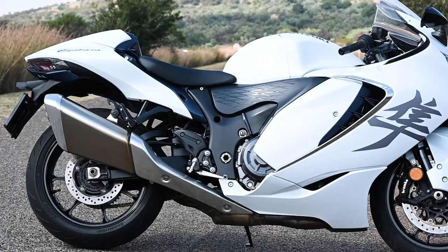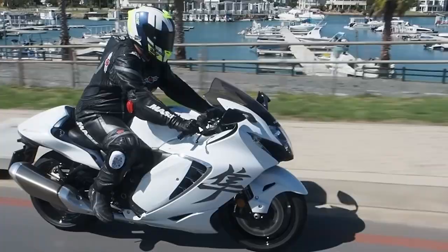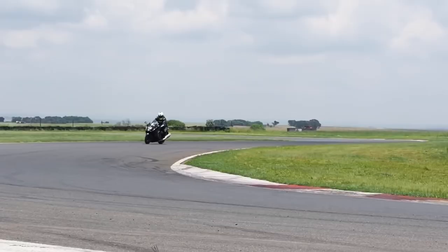You might recognize this motorcycle. It's a Gen 3 Suzuki Hayabusa, the most recent iteration that costs anything between 335,000 Rand and 343,000 Rand depending on which color you want. You've seen it on the show before. First when we took it on a coastal ride from East London to Port Elizabeth. And then again when we sort of took it around a racetrack.